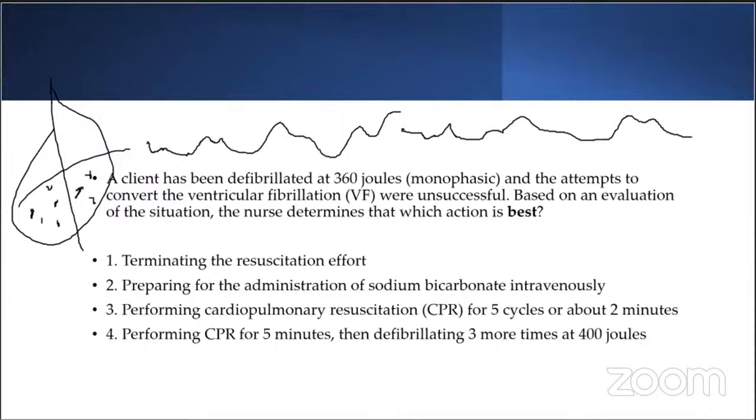Okay, so again, we said the client has been defibrillated. He had a ventricular fibrillation. It was unsuccessful. Based on an evaluation of the situation, the nurse determines that which action is best?